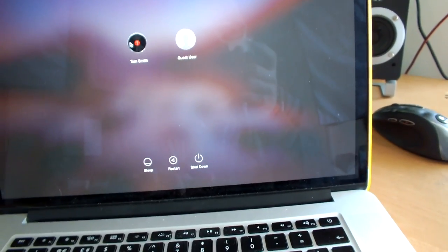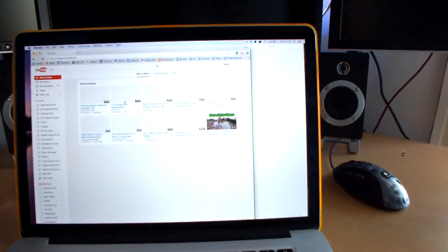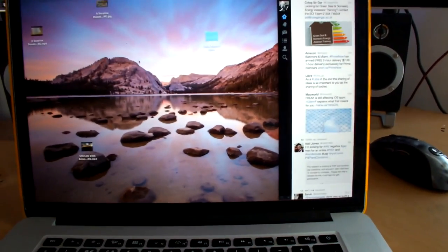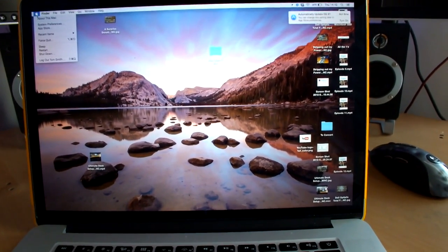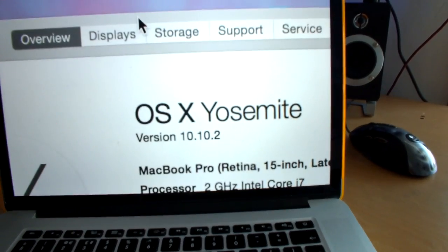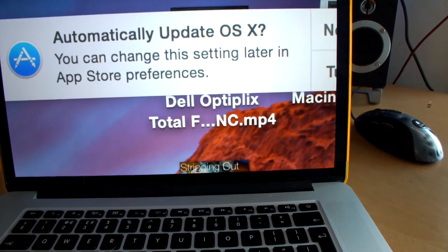So as you can see, my MacBook Pro has actually booted up 100% fine. So I've just typed in my password and boom, we are logged in. So yeah, that is fine. And all it is, is a security update. So if I actually just go into About This Mac really quickly, let's just quit that and see if it's still 10.10.2. Yeah, it's still 10.10.2. Automatically update OS X. You can change the setting, blah blah.